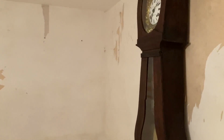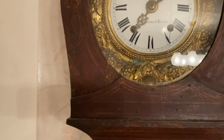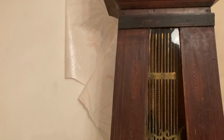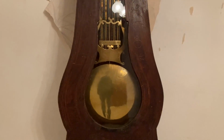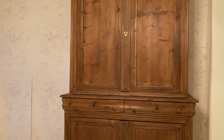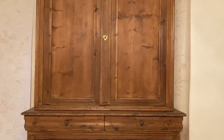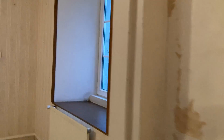That's an old grandfather clock. It's a local clock. It's old. An old buffet. This one will go into the kitchen. We've bought a few pieces from the owners. So let's have a look.